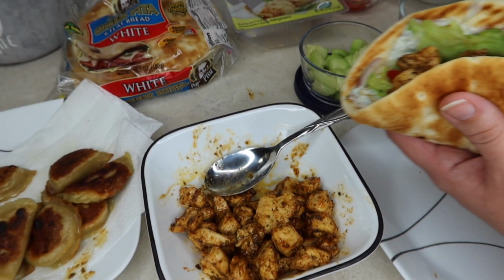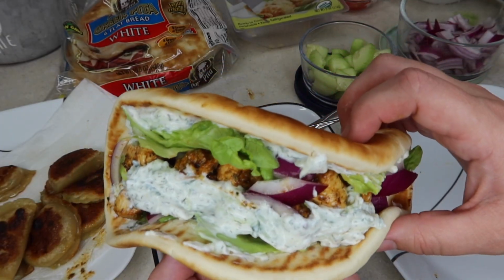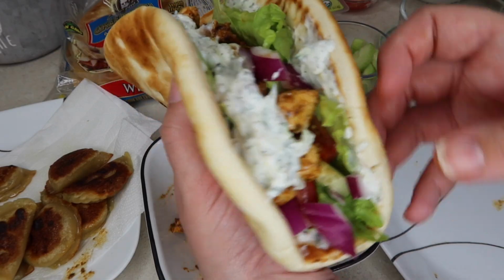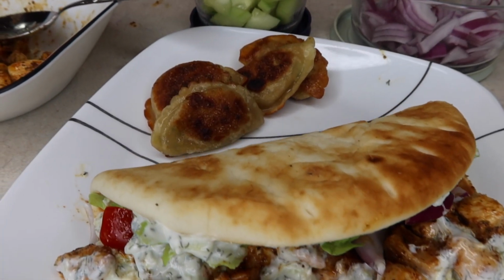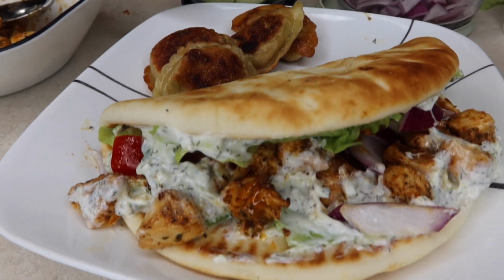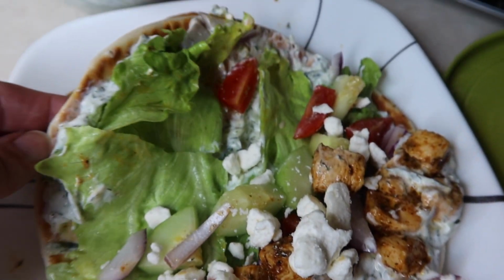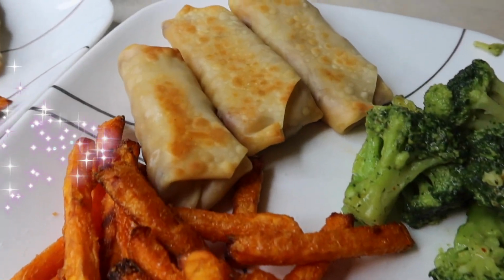Like I said, these were absolutely delicious. Me and Travis both loved them, and I was a little skeptical that Travis would because he doesn't normally like tzatziki sauce. I mean, he can eat it, but he's not crazy about it. But he absolutely loved this too, and it was so filling. We both only had one because it was so filling, and then of course those pot stickers on the side as well.